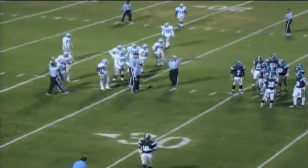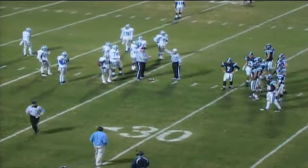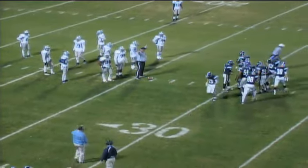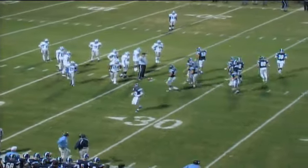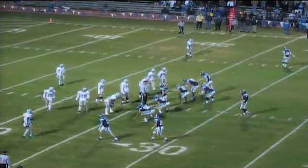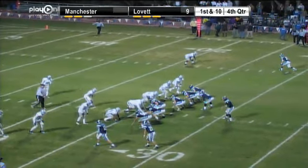Indeed, it will be. Yep, so first down there for Lovett. And allows them at least three more plays to try and bleed the clock here. 9:49 left here in the fourth quarter. Lovett looking for their second straight shutout in the playoffs.